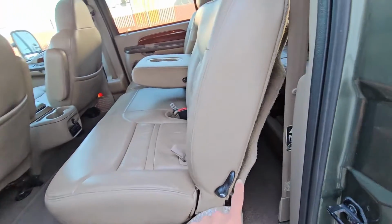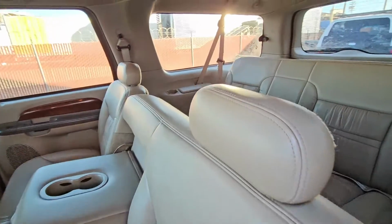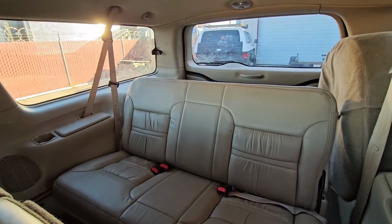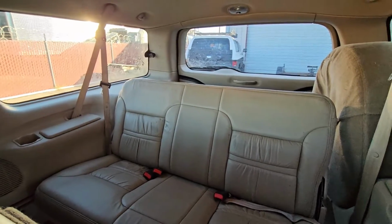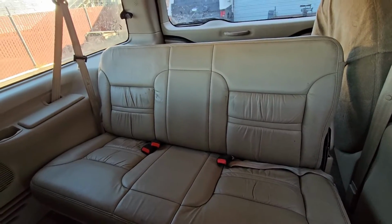To be able to access the 3rd row seat, you would have to pull down on this lever, and then you could enter the 3rd row seat area. And you could see the 3rd row seat is actually in really good shape as well.